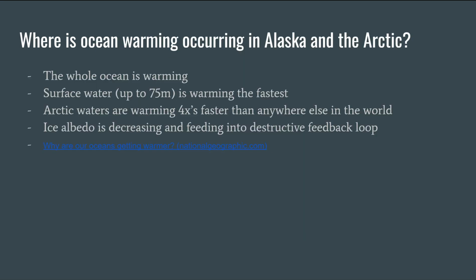So where is ocean warming occurring in Alaska and the Arctic? While the entirety of the ocean is warming, and that includes all of the ocean in Alaska and the Arctic, there are places in which warming is occurring more rapidly than others. The surface of the water, down to about 700 meters, is warming the fastest, with the first 75 meters on the very surface warming at an even faster rate of about 0.6 Celsius in the last 50 years.